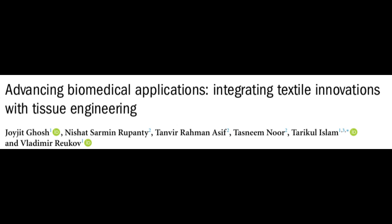But stepping back, why textiles? What makes them uniquely suited for this jump from passive material to regenerative scaffold? The core insight is their inherent structure and versatility. Textiles, by their nature, are built from interconnected fibers. This fibrous architecture is incredibly similar to the body's own extracellular matrix, the natural 3D network that supports our cells.